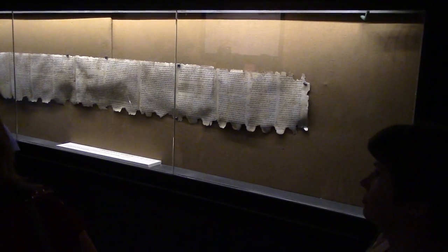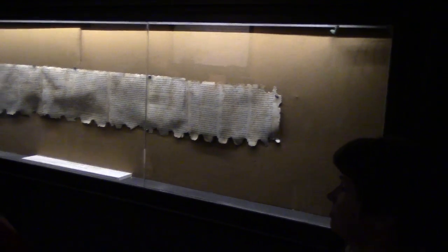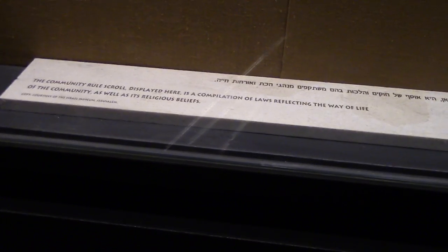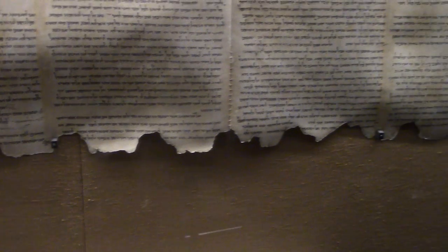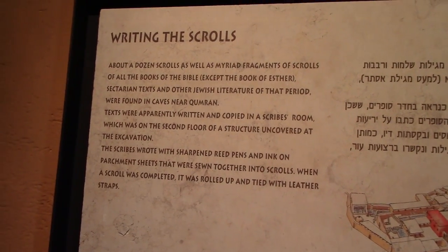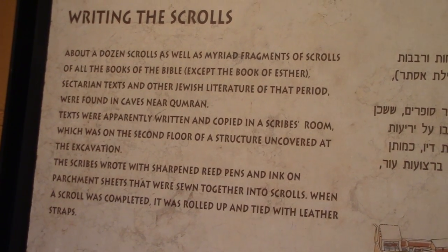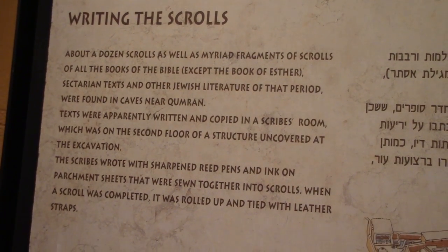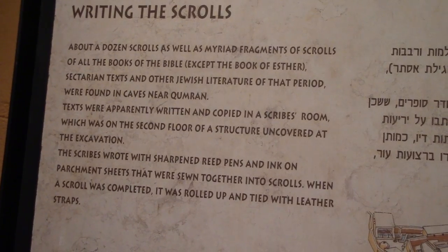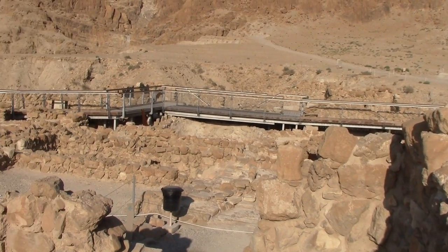In Jerusalem, they did have a priestly class. And the height. This is a community in which they lived.